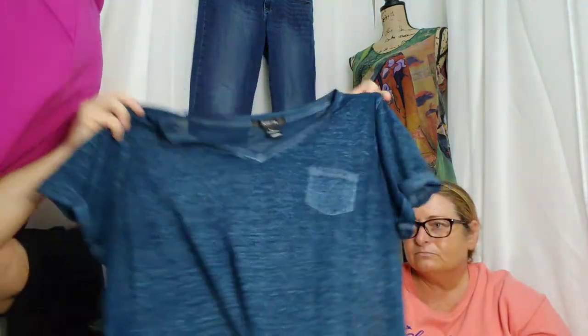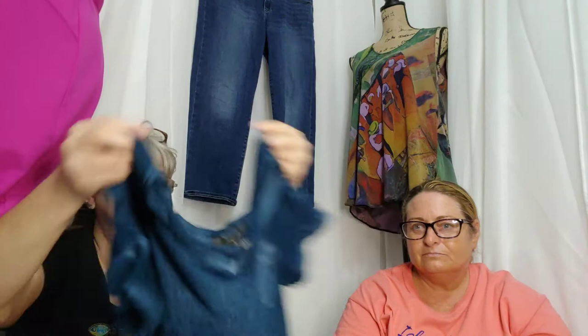All right. So I have Style & Company, another nice sheer Style & Company tee. No, you haven't gone back in time. It is the same. I think it's just a different color. Yeah, because the other one was purple. So, same shirt, just different color.